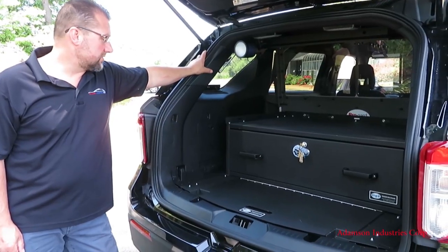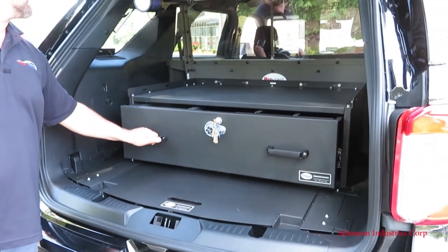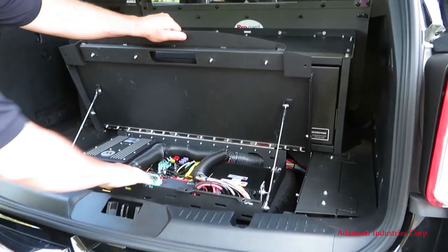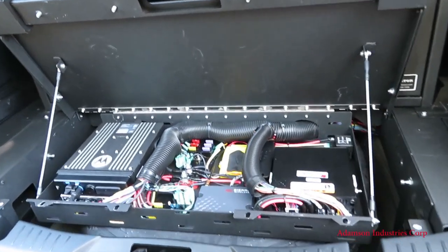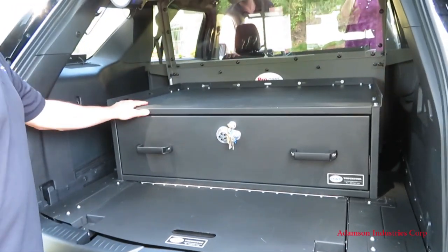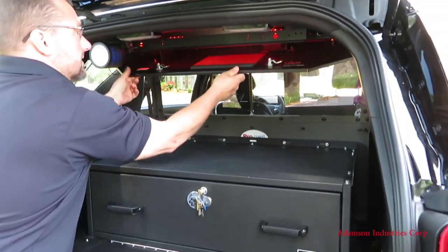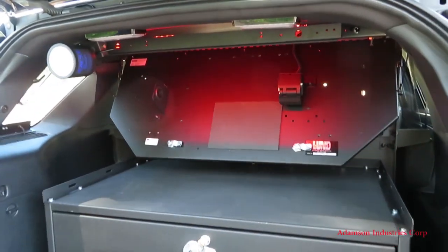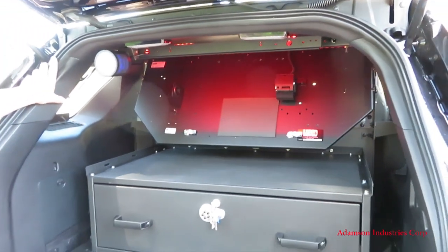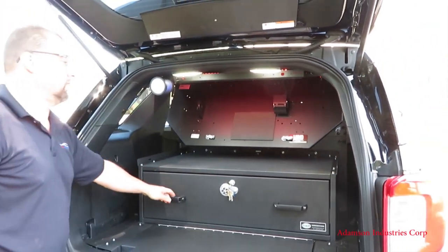In the rear of the vehicle, we've installed the DNR subfloor along with the DNR single drawer storage system. Also, the DNR subfloor is equipped with an equipment tray where we can neatly install all the electronics. Along with the DNR subfloor and single drawer storage cabinet, there's also a loft gun rack system installed. We've installed some accessory dome lights as well to help light up the vehicle at night when you're getting your equipment.